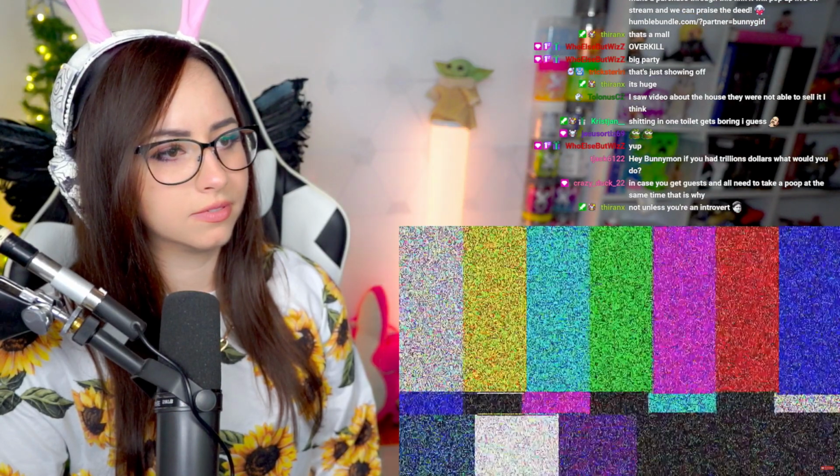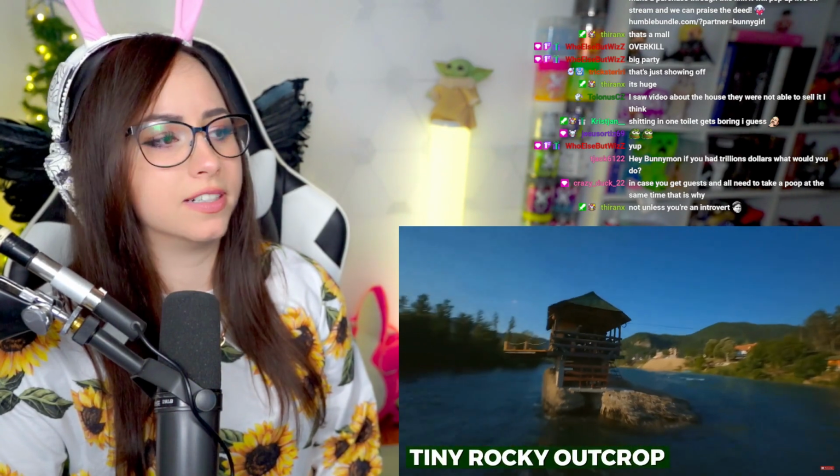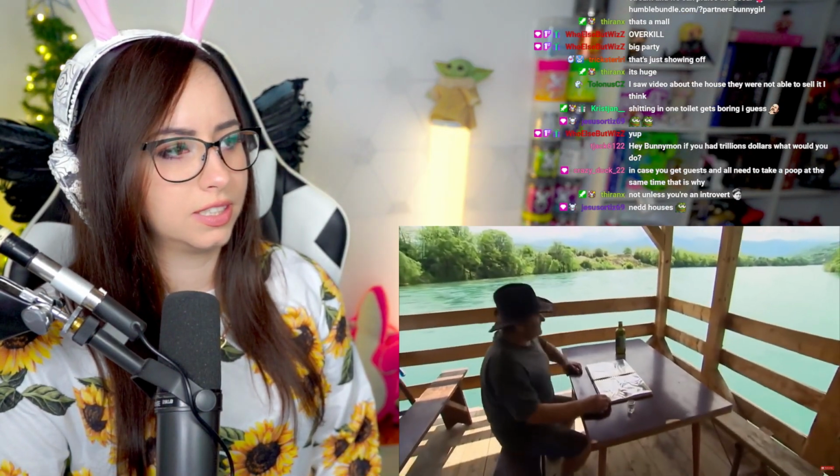What a bargain. This bungalow was built on a tiny rocky outcrop that sticks out over a fast-moving river. Maybe the owner just really likes fishing, or maybe it's the perfect backdrop for a middle-of-the-river DJ set. Let's just hope it never floods.